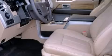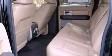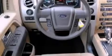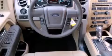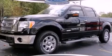Its top features include front and rear reading lights, external temperature display, a double wishbone independent front suspension, automatic locking wheel hubs, an engine immobilizer theft deterrent system, front fog lights, 12-volt power outlets, a low tire pressure indicator, privacy glass, and cruise control. Stop by today and test drive this automobile for yourself.